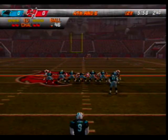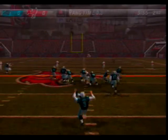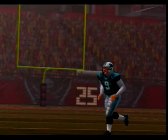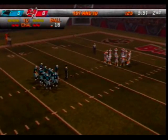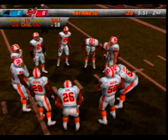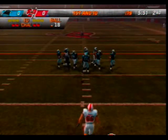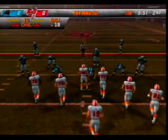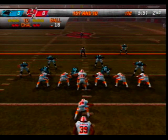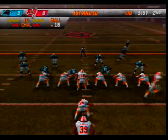Unable to get anything going on that series, they'll have to punt it away here. From the 16-yard line, 37-yard punt, return for a gain of 1 yard. The Buccaneers will start the drive at the 18-yard line. First and 10. Jackson is the deep back. Mitchell, the motion man.